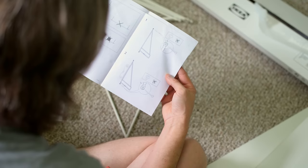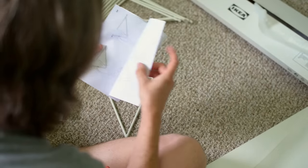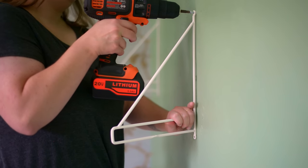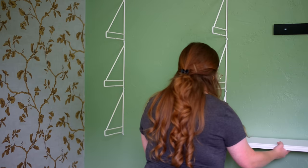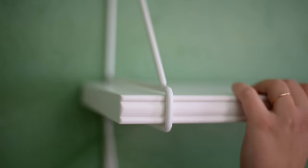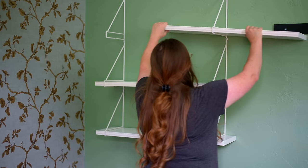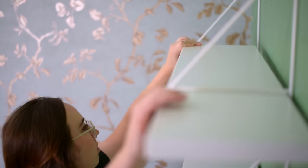Not having a lot of space in this room really bummed me out, and I needed to come up with a solution. So, I decided to build up. I bought these wall shelves from IKEA for about $100. I really wanted the unfinished wood, but they don't carry them, unfortunately, so I had to settle for white.